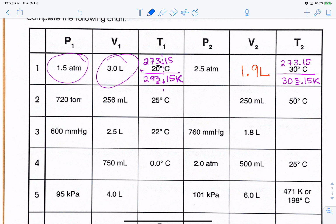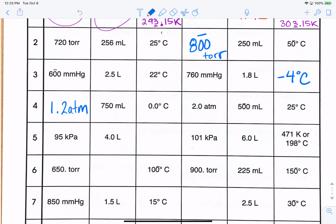Thank you. All right, so we got 1.9 liters. We worked out that problem yesterday. This one is 800 torr. This one's -4 degrees Celsius. Number 4, we have 1.2 ATM, sorry. This is 22 degrees Celsius.